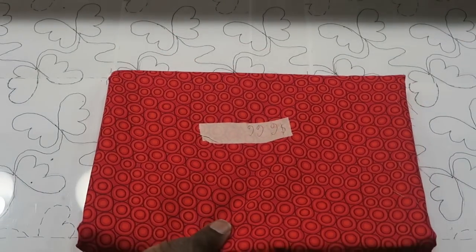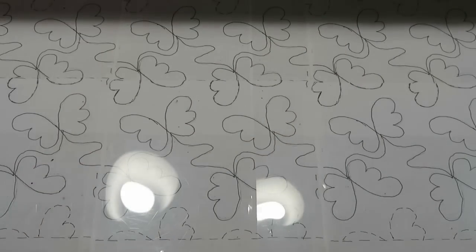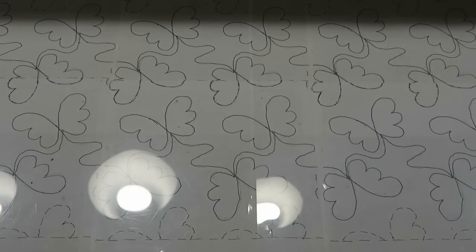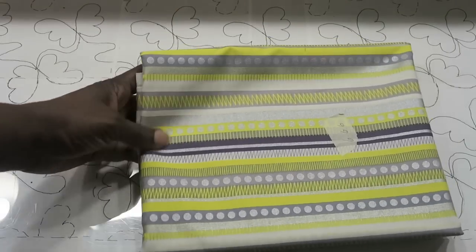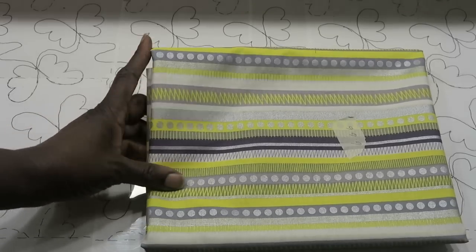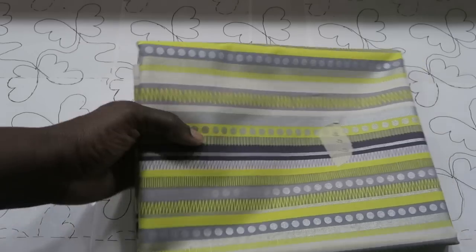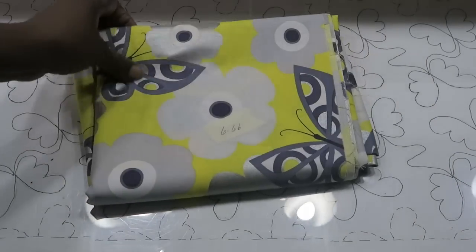Here's 2 yards of red that has circles. And here's a fall orange, 2 yards of that. So I got 2 more that are 2 yards. I had purchased a lot of yellow, gray, and white prints from Hancock's of Paducah a few years ago, so I had been collecting these colors, and I thought that I could use some of this with that kit. Maybe I can figure out something to do with it, but some of this will be in the drawing as well.